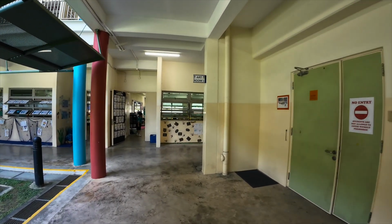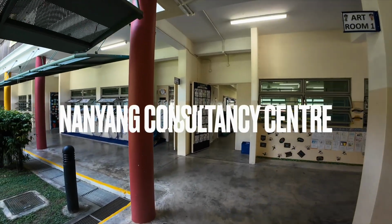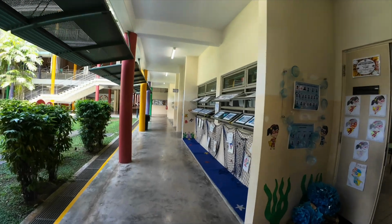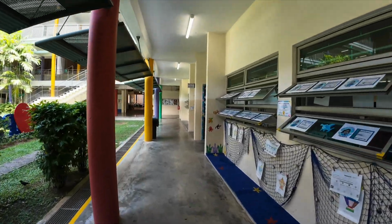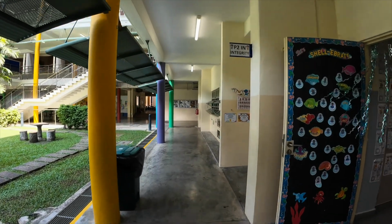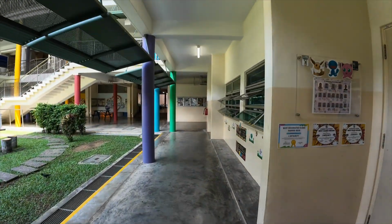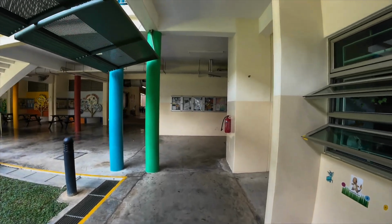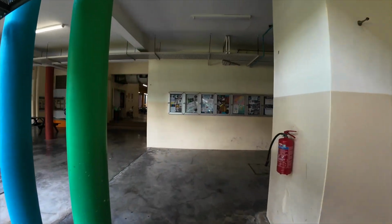Choosing the right tuition center. The tuition center we chose is called Nanyang Consultancy Center. What I liked about them: they give every child an assessment test first. Lessons are tailored to each student's weak areas. After each session, you can talk to the teachers about your child's progress. This really helped us target what my son needed to improve on.